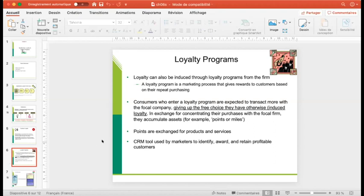Consumers who enter into a loyalty program are expected to transact more with a focal company, that is to buy more, thus giving up the free choice they have otherwise. So it's a kind of induced loyalty or forced loyalty. Right? Because if you engage into, let's say, Flying Blue of Air France, KLM, you give up the choice to take Lufthansa or any other airline.